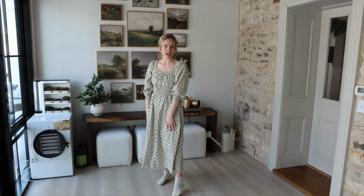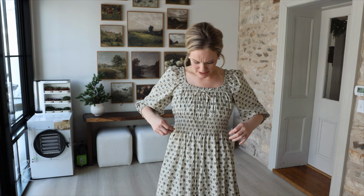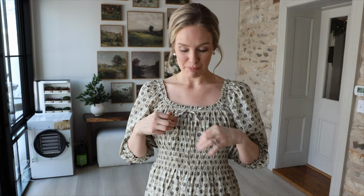This one hits me just above the ankle, and then a really wide, kind of elasticy waistband, but it's honestly not even against my skin. So I don't know if that means I should size down a size. I am wearing a medium in this one. This tie is not functional, so just FYI on that. The top is stretchy, so you could definitely nurse in this, but you cannot adjust the neckline. So this is just for decorative purposes, I guess.